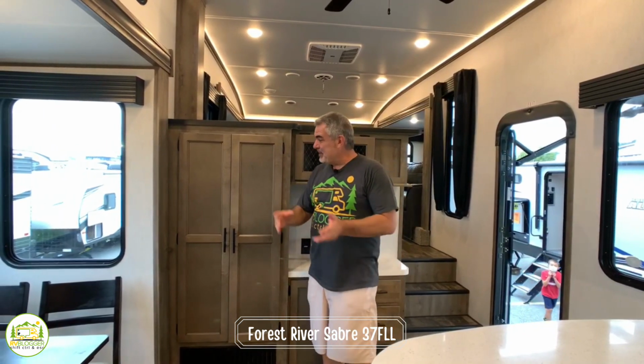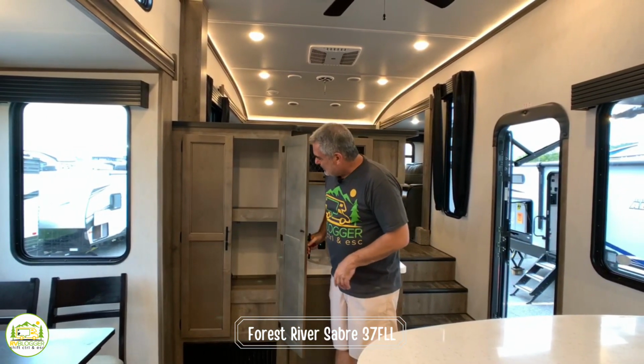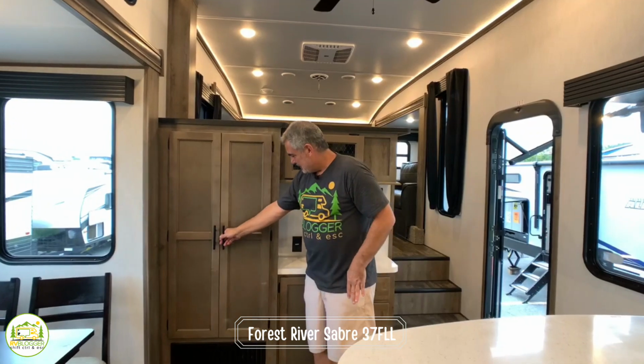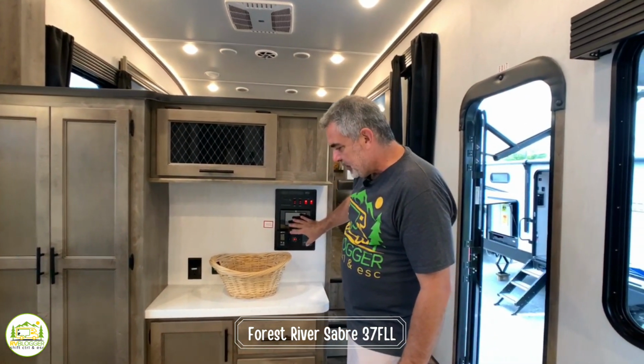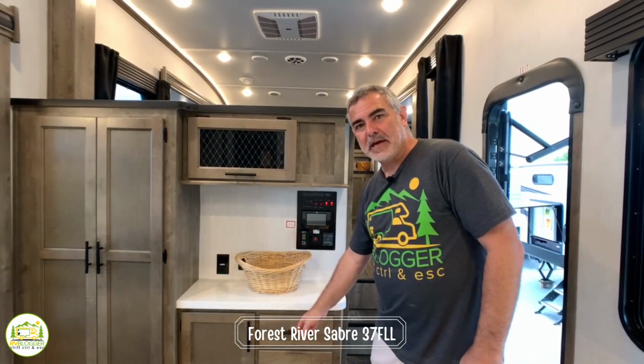On this side of the kitchen that backs up to the living room, you have additional storage here. You can use this as like a little coffee station. Some of your control panels are here, and then there's additional storage down below.